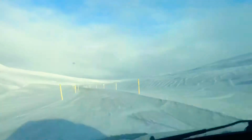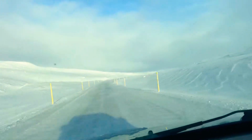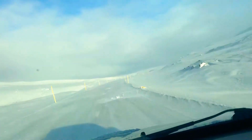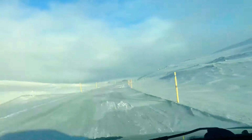Of course, you wouldn't want to be in this kind of weather without good snow tires, either good snow tires or spiked tires, so you can stay on the road.